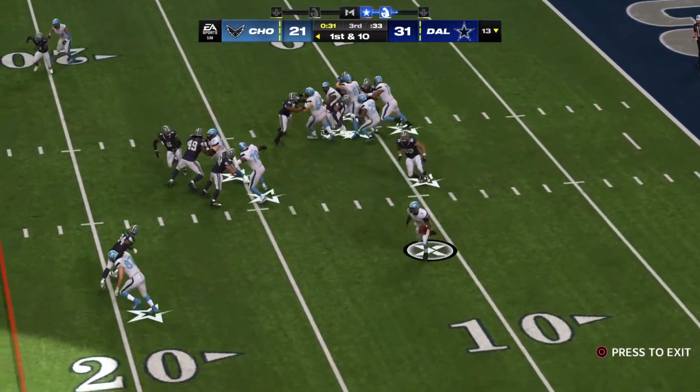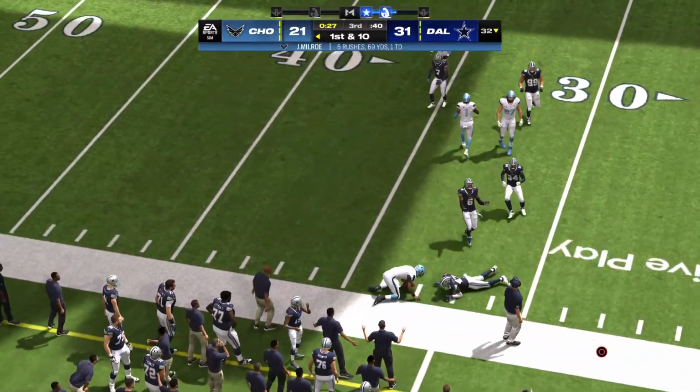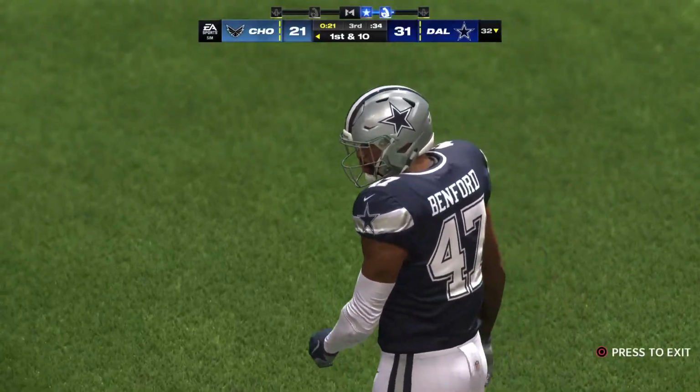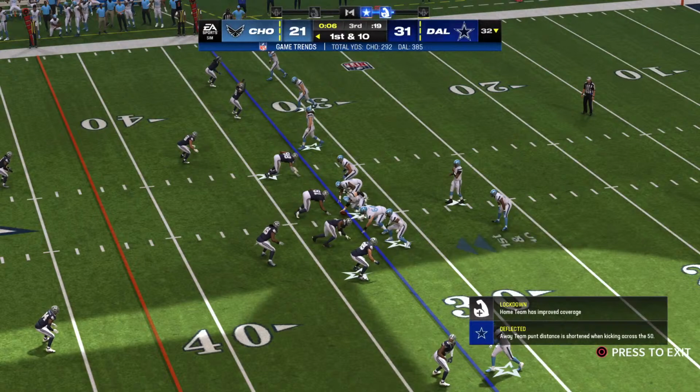1st and 10. The drive will start with an option going left. And he's able to get this one all the way past the 30. It's a gain of 20 as we wind down near 20 seconds left in the quarter. From the 32 now, here's 1st and 10.